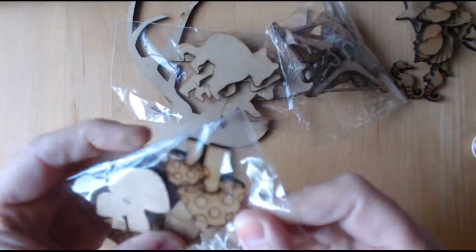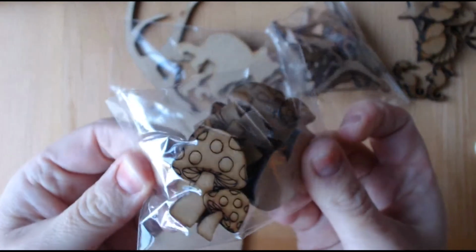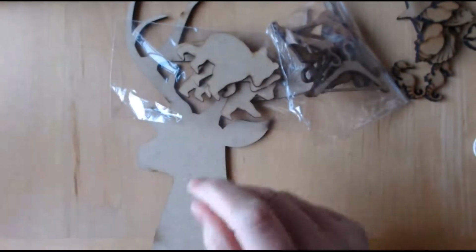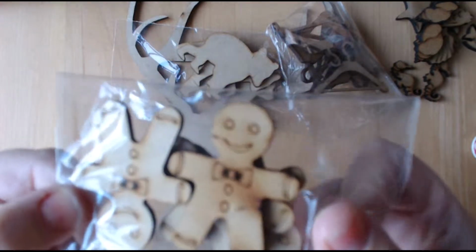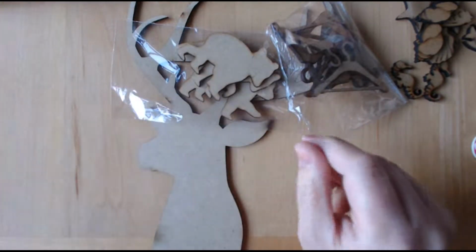And some toadstools to share with my friend in Holland. So she's getting a double whammy of toadstools. I've got these cute gingerbread men. I think they're all men. Or maybe they're women dressed in trousers.